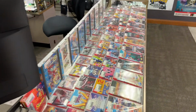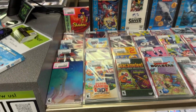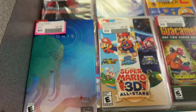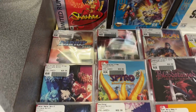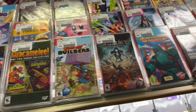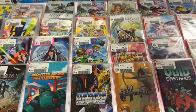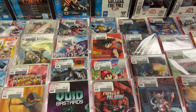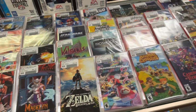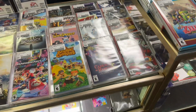And then heading this way, look at all that Switch. Beautiful. And then there's some really cool Sega CD and Saturn stuff right behind it. Let's try to make it so you can see all the titles. I'll be honest with you, we are going to have a heck of a day tomorrow trying to fit all this stuff into the cases, because, yeah, I don't know how we're going to do it. We're going to do it, but I don't know how.